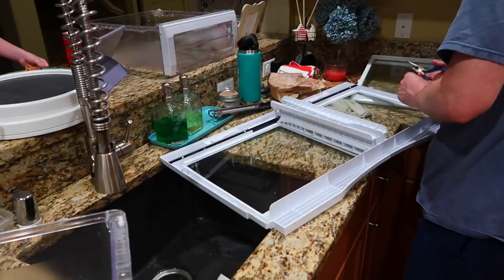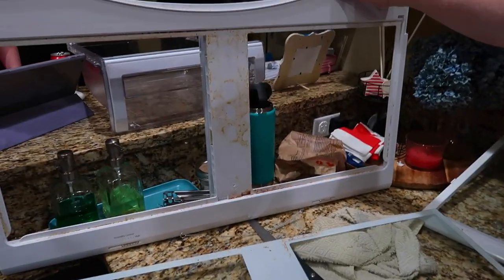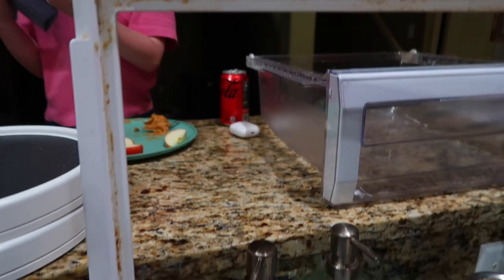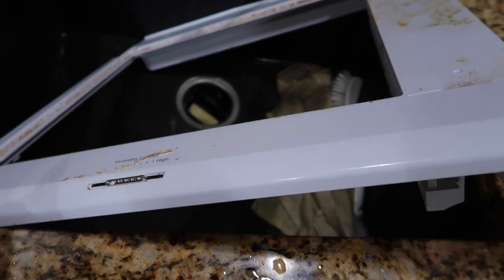Okay, we are cleaning out our fridge like we've never cleaned it out before. That didn't break the glass, did it? Is that just water? So we figured out how to pull these little tabs out from the corners so that we can pull the glass out and clean it like it's never been cleaned. Oh, that's so disgusting. Can you see that grossness? Oh, so disgusting. Okay, this one is cleaner than it was when we got it, which is amazing. 9 years ago. This one is pretty nasty. So I'm going to work on this one.